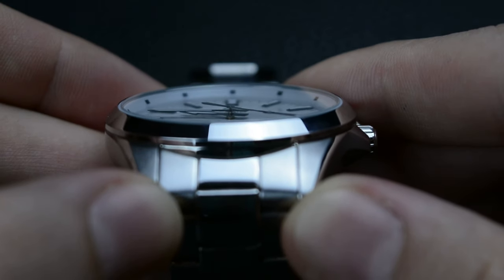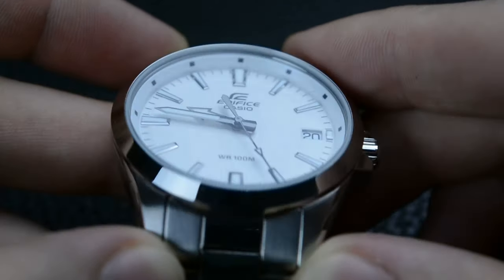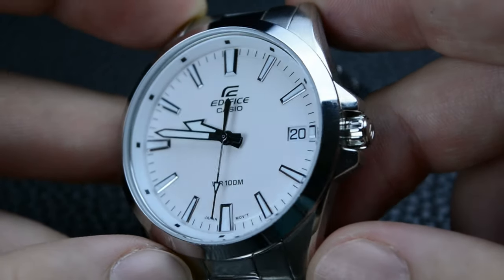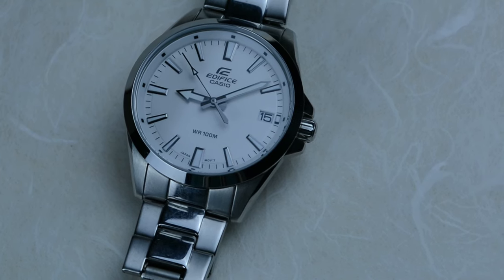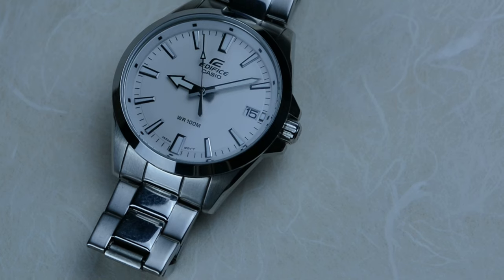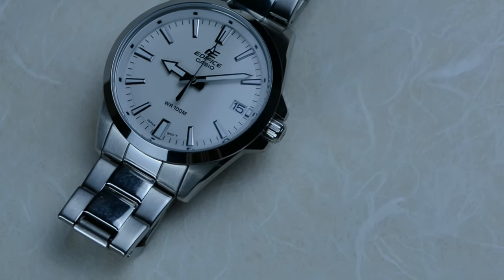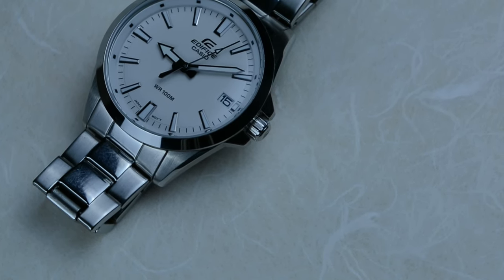The day display, featuring a white day dial, integrates into the watch face, adding a practical touch without compromising the visual appeal. Additionally, the watch features a mineral crystal, adding a layer of durability to the design and protecting the dial from scratches and impacts, which is a significant consideration for those who prioritize longevity in their timepiece.